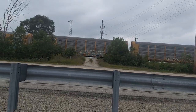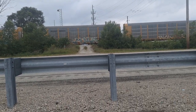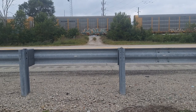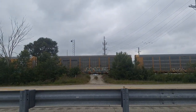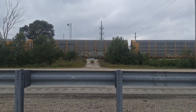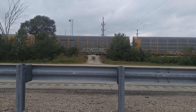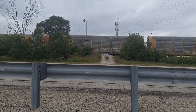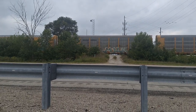E271 is going to sit until it moves. Just waiting for the southbound auto rack train to move. For this auto rack train to move.